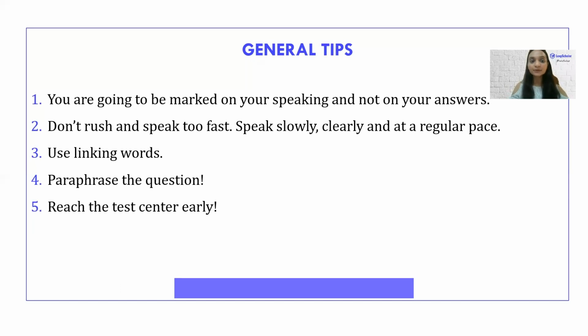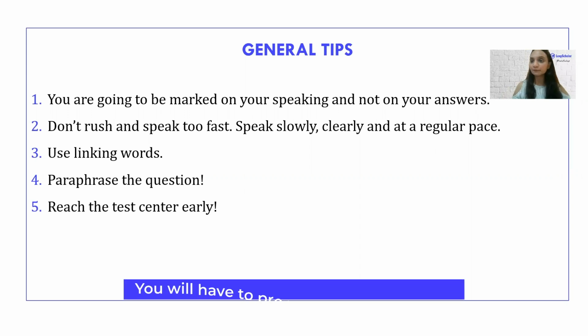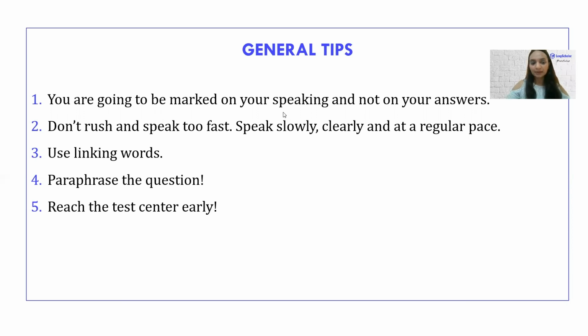Coming on to the fifth tip, reach the test center early. Why is it important to reach the test center at least 30 minutes before your test time? Because you need to make yourself comfortable with the environment of your test center. You should be prepared mentally. I know that none of us have control over psychology, but still we need to be relaxed before we appear for the exam. And that's why it is very, very important to reach the test center at least 30 minutes early.